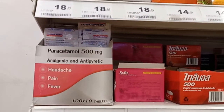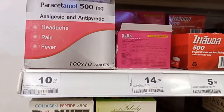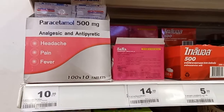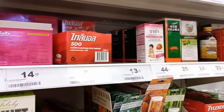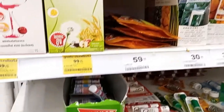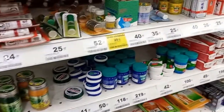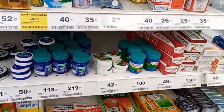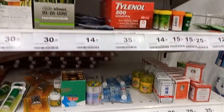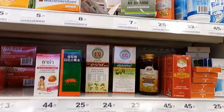Alright guys, so this is the medicine shelf. So medicine is really cheap in Thailand. Yes. And they've really got something for every complaint or any illness here. So from nausea to fever, a light cough or muscle pain, anything, you can really just pop in at the grocery store and pick up something.